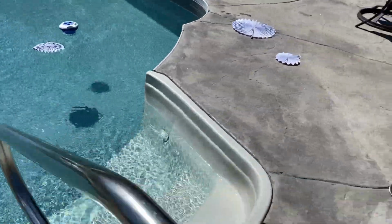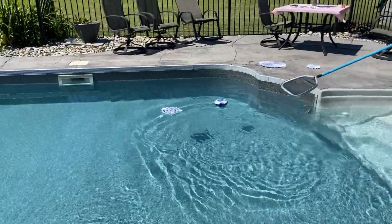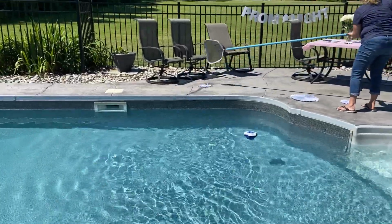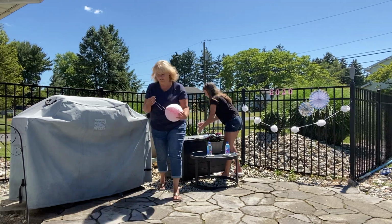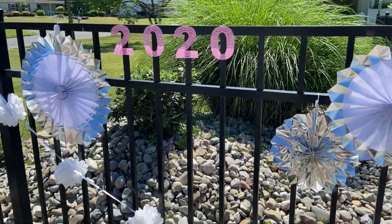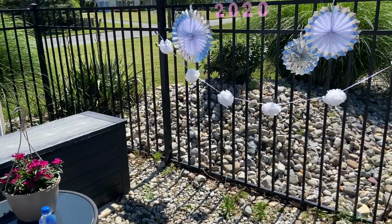You gotta love windy PA. Thank God that these aren't tissue paper. They actually are sturdy. It's falling apart! Hopefully we can recover that. Hot glue fixes everything.